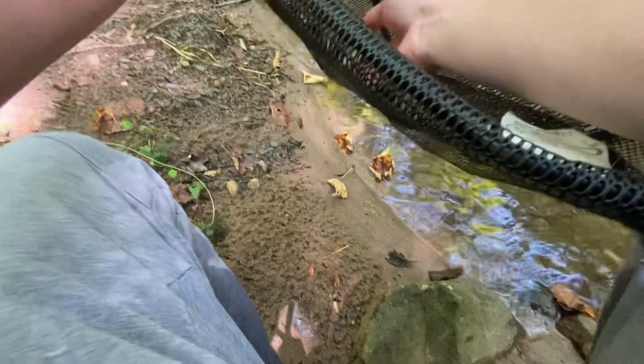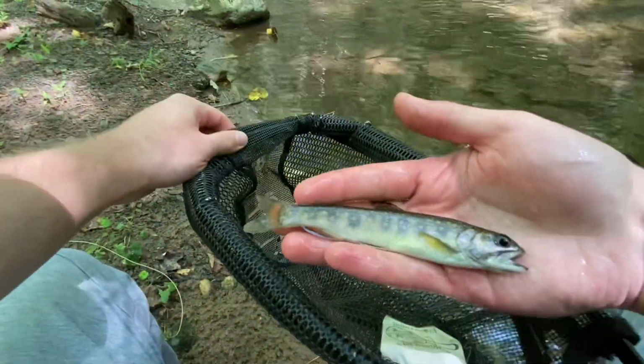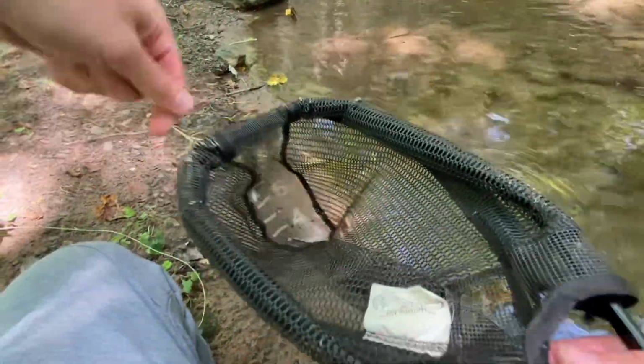Well, I had the camera off, but we did just catch our third brookie of the day. It's probably about a 5-inch fish. It's longer than that first one we caught. Really skinny fish, but still a pretty one. So getting back in the water and hopefully catch some more.